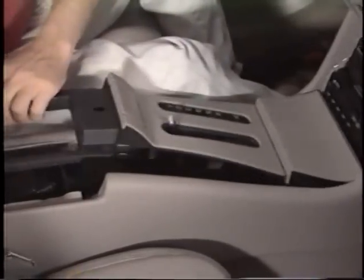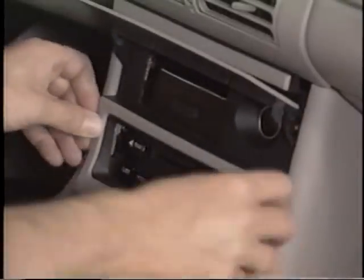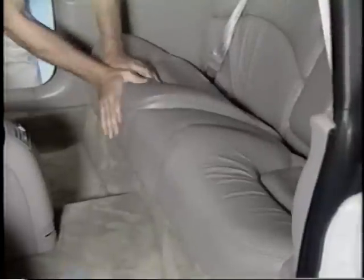Before installing the console trim plate, shift knob, trim surround, and seat and trim.